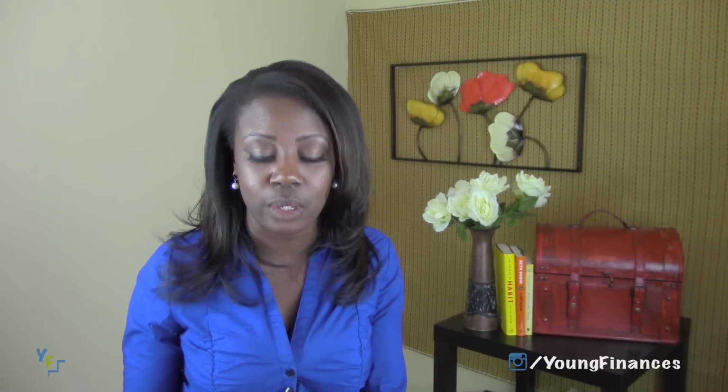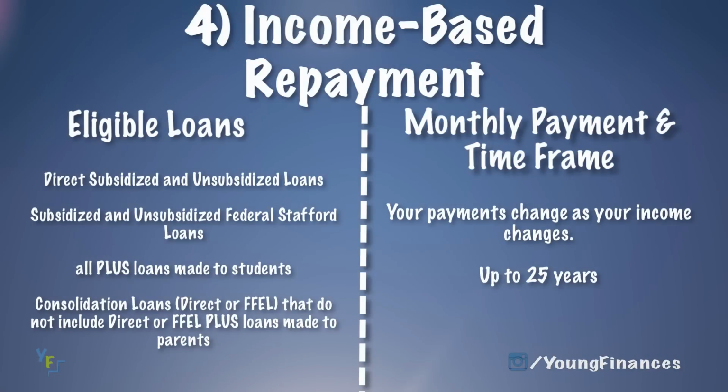So it's anything that you owe, you can do income-based repayment on as long as it falls under those categories. And so your monthly payments will be 15% of discretionary income. The payments change as your income changes, and you can do it for up to 25 years. You will definitely pay more over the life of the loan using the income-based repayment.